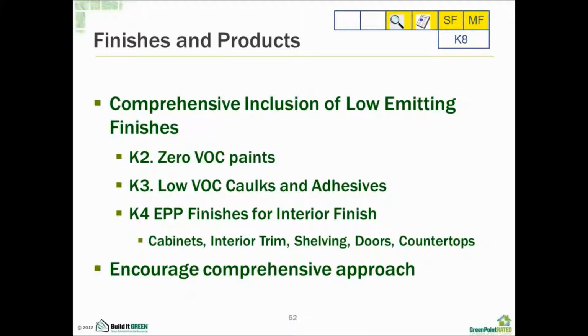The next measure is finishes and products. So we have a new measure that's comprehensive inclusion of low emitting finishes. What this is giving is just one additional point to encourage a comprehensive approach for low emitting finishes in a home. So it includes zero VOC paints, low VOC caulks and adhesives, and the finishes for interior finish like cabinets, interior trim, shelving, doors, and countertops.